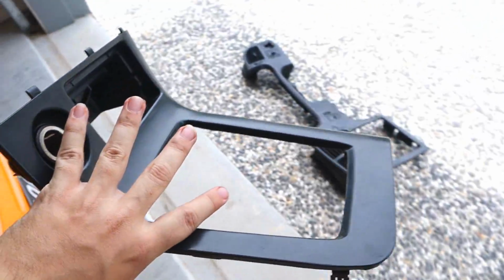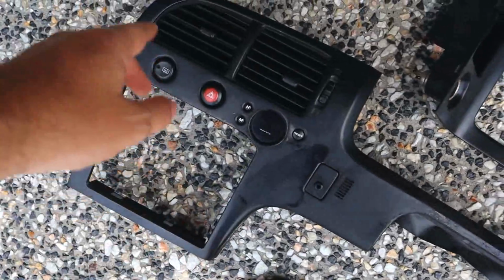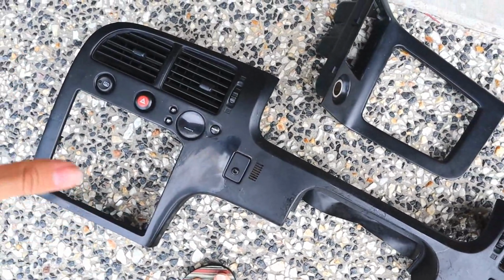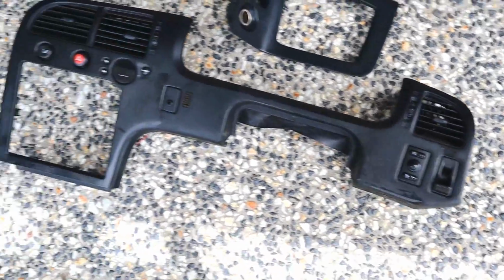So yeah, these things are going to look so much better in the color that I've got. Another thing I'm going to do real quick is try to take out all these little plugs and everything like that, because I don't want them obviously to get wrecked with the color that I've got. So yeah, I'm going to try and pull all of them out now.